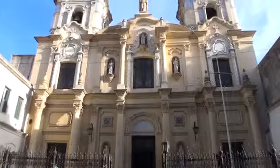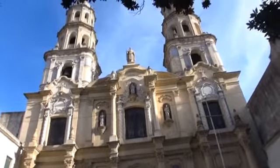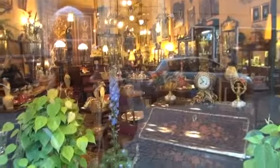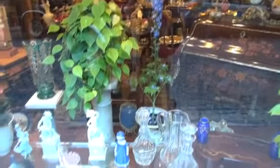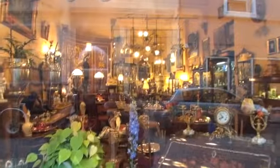Next door to the penitentiary is Iglesia Nuestra Señora de Belén. This place is full of antiques. San Telmo.